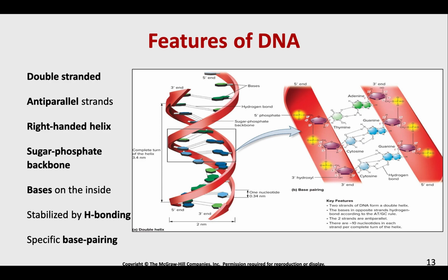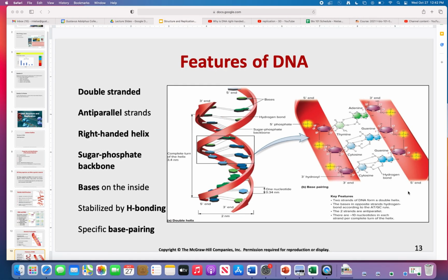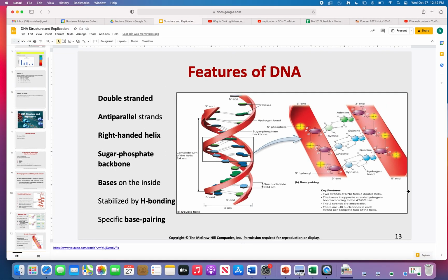There are a lot of features of DNA. I'm not going to spend time on this because we've already talked about it. You should know this. But I think there's a good video that helps you remember what's going on. It's also going to talk about how DNA is a right-handed helix, which is something we have not talked about yet.